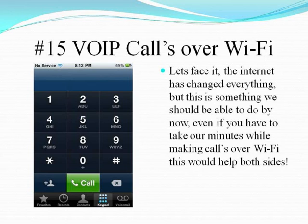So more phones could be on the network and you could be on Wi-Fi making a crystal clear phone call without any interruption. I mean, if you have to take our minutes while doing it, well, so be it. Go ahead and do it. As long as I have that option, man, that'd be great.